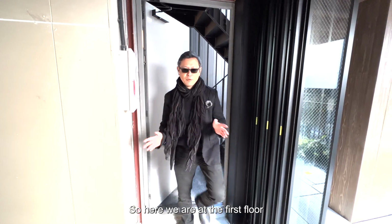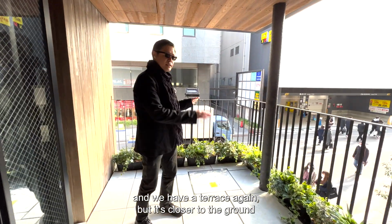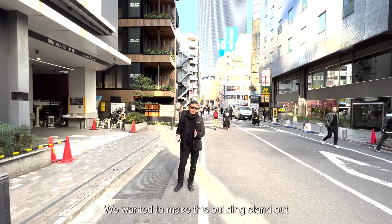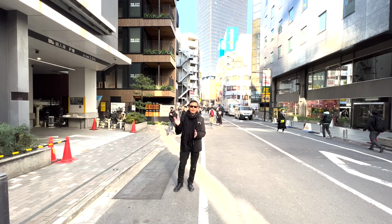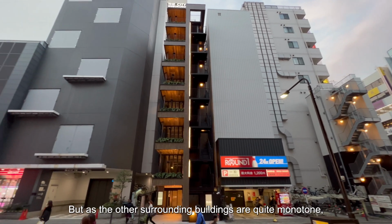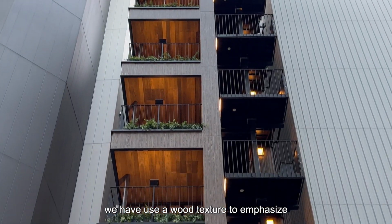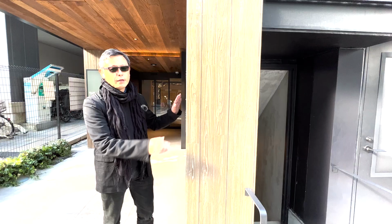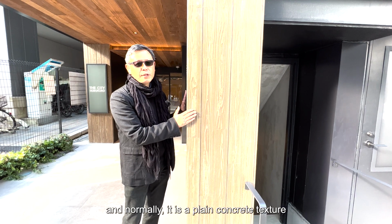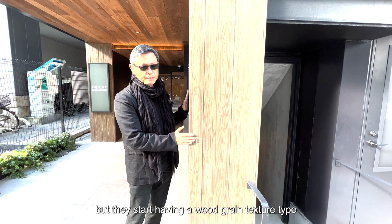So here we're at the first floor. The plan is the same as the top floor, and we have a terrace again, but it's closer to the ground. We wanted to make this building stand out. As mentioned before, this building is already standing out from the adjacent building, but as the other surrounding buildings are quite monotone, we have used a wood texture to emphasize. In fact, this wall is a precast concrete panel called Aslock, and normally it is a plain concrete texture, but they started having a wood grain texture type.